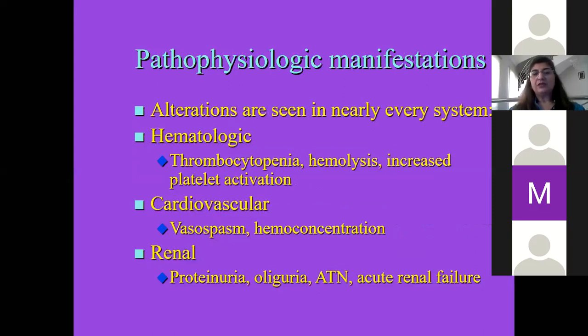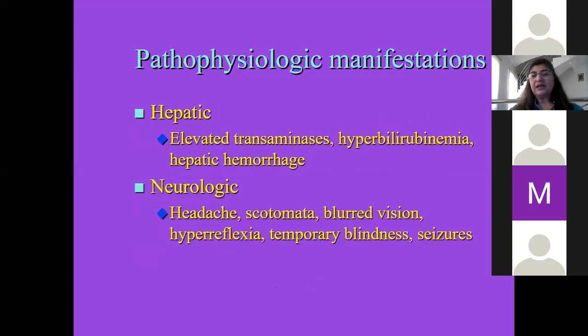There are alterations seen nearly in all the systems of the body. If we go for the hematological side, the platelets are very low. The patient can have hemolysis, increased platelet activation, and even in the cardiovascular, there is vasospasm, there is hemoconcentration. When it affects the renal, the patient starts making less urine and starts throwing protein, so it can lead to acute renal failure and ATN. In the liver, the enzymes are altered, the LFTs will be altered, and her transaminases, meaning SGPT, will be high, bilirubin will be high, and the patient can even have a hepatic hemorrhage.